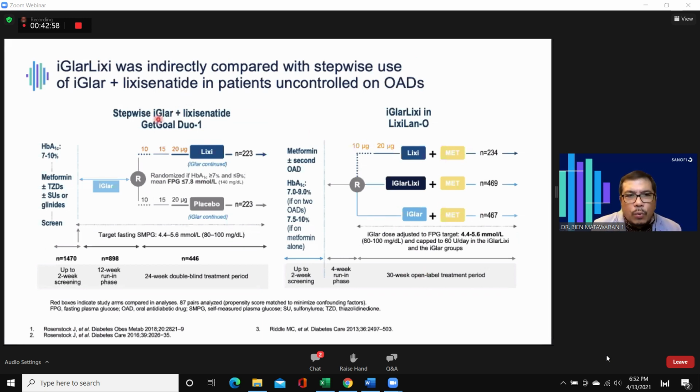In the Get-Goal Duo, these are type 2 diabetic patients uncontrolled on oral anti-diabetic drugs. They were started initially on glargine, so basal insulin, and then, still uncontrolled, they were started on lixisenatide. There was a monotherapy of lixisenatide before. They were uptitrated to 10, 15, and 20 micrograms of lixisenatide versus placebo. So this is basically stepwise intensification.